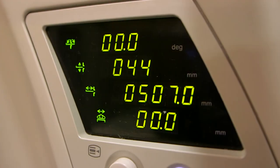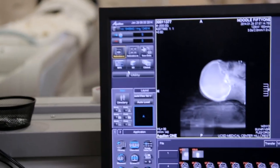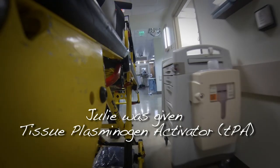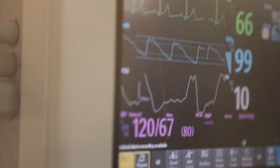Okay, we're starting a scan. The initial CT scan is going to tell us what's going on at that moment, and it is the initial snapshot of what we're doing. When Julie arrived in the emergency room and we gave her TPA, she had a pretty severe stroke. Her stroke scale was 18 when we first evaluated her. After the TPA, she got a little bit better, but certainly not significantly better.